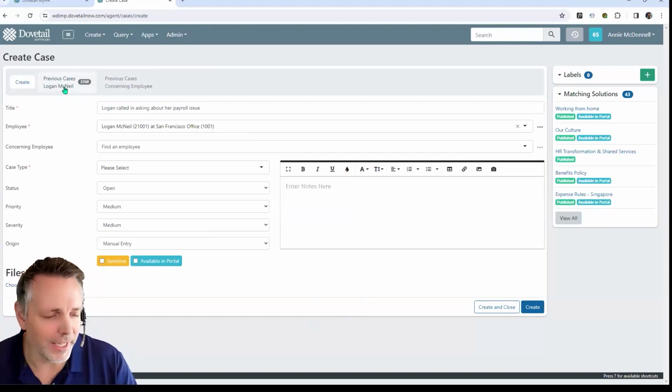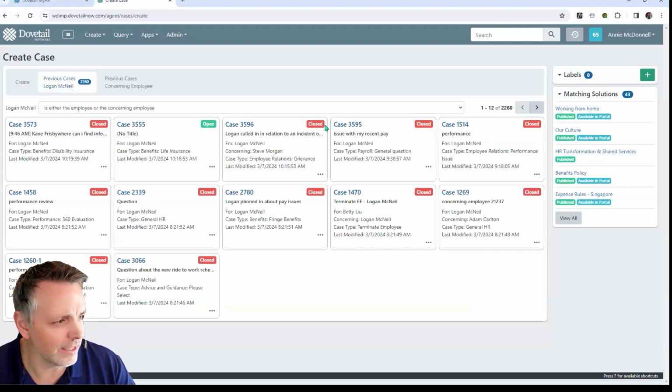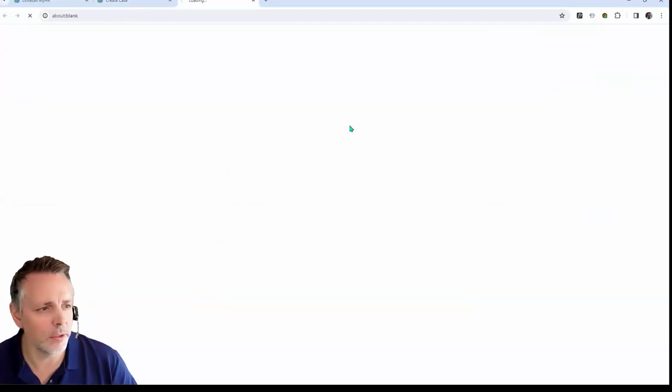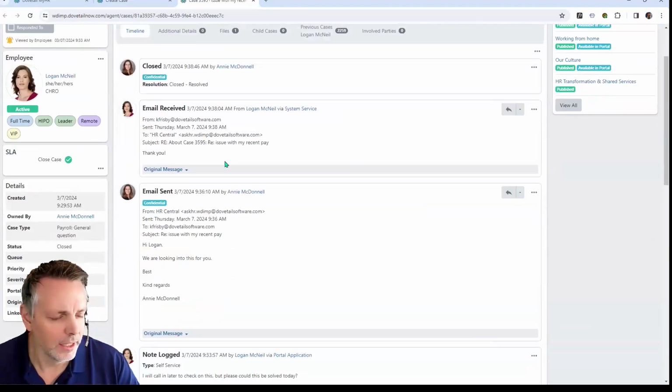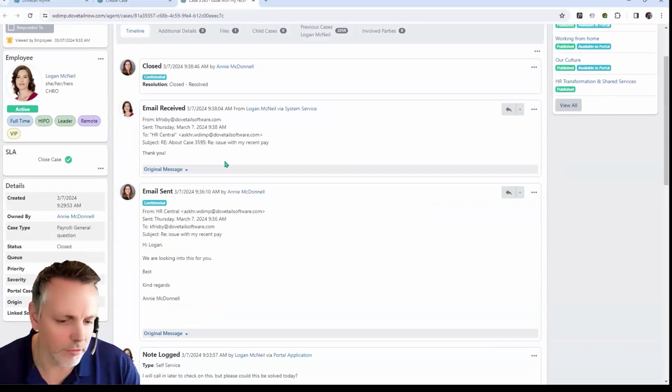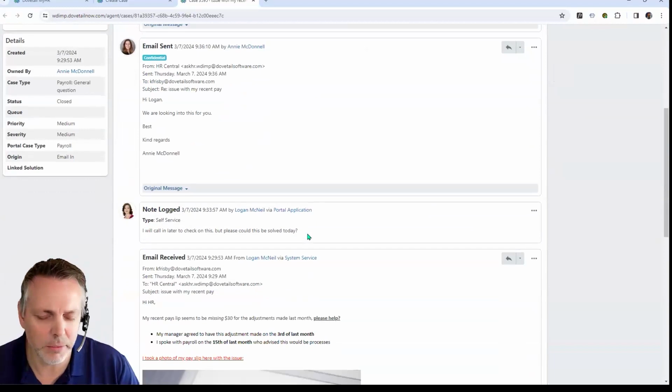But the interesting thing here, the previous cases for Logan. So I can see here that recently today, she had an issue with recent pay. If I click on this, it will open in a new tab, and I can see that maybe Logan is calling in, didn't realize that, maybe she never received those emails that we saw a moment ago, and she's still wondering what's happening with this case.